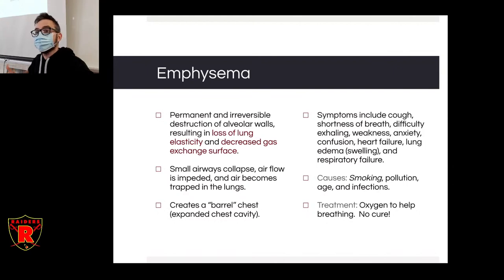It eventually starts causing damage to your other tissues because you just don't get enough oxygen into your blood. So you get heart damage, you can get heart failure from not enough oxygen to your heart tissue. It can cause swelling and edema in your body, so water to pool, especially in the lung tissue, so you can get edema in the lungs. That's just water pooling in the lungs. And then eventually it causes respiratory failure.